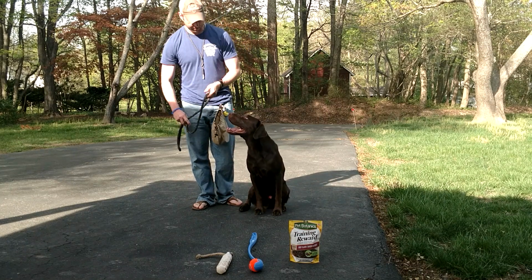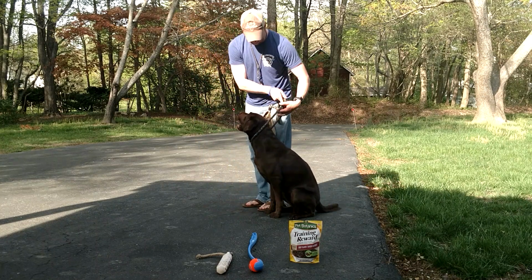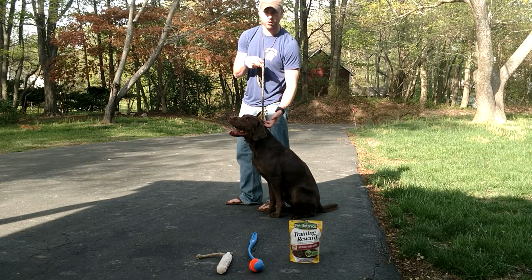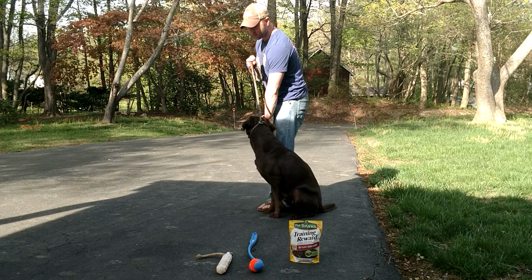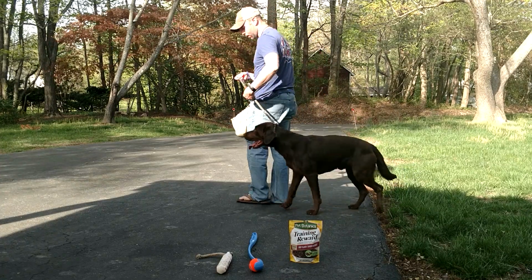So what I'm going to do is take my slip lead and put it on him. You'll notice he'll sit when I put this on him. It's right up at the base where the neck meets the skull. That's where your training lead should be. So I'm going to take a treat in one hand, my clicker in the other, as well as my lead, and we're just going to walk along.